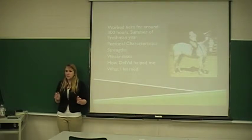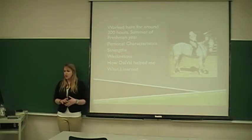But we worked on steering with her and having her really good outside rein while she was turning. We did a lot of circle work. And then with her position, we wanted her to use all her muscles and keep straight up as she posted.